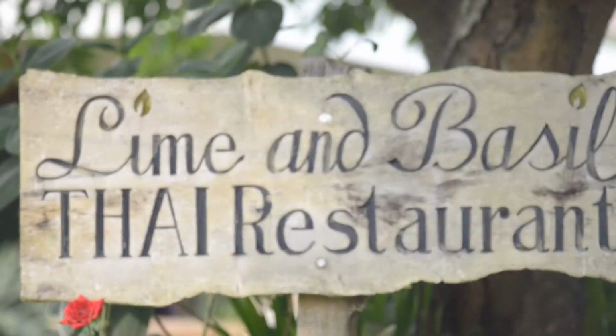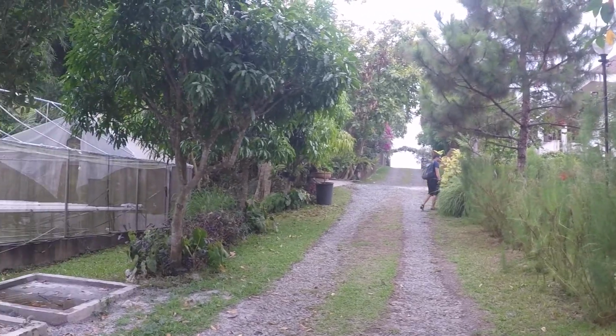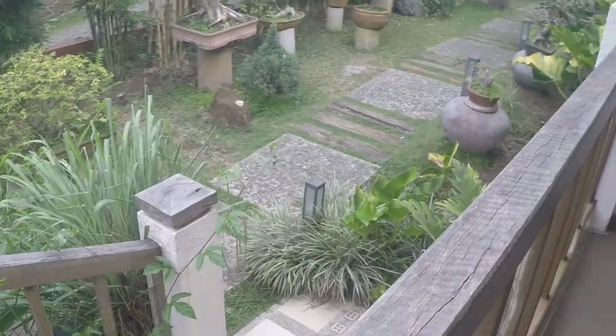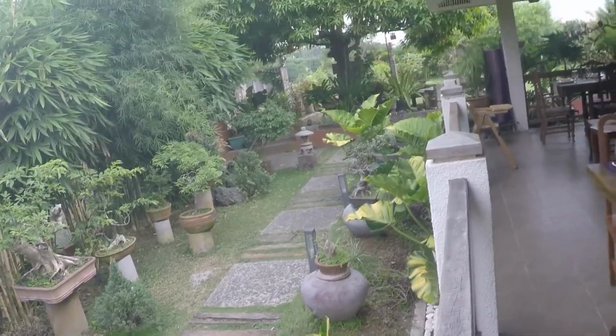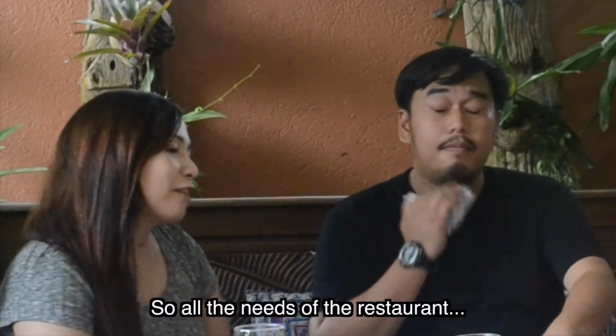I'm here at Lime and Basil, with Chef Orvin and his beautiful wife, Sigrid. We were walking around your garden today and it was really beautiful. Was this here before the restaurant? We actually opened in 2009, and the restaurant came first. And then we thought, since this is Tagaytay, we have to plant our own vegetables and herbs. So the things we need for the restaurant come from the garden.